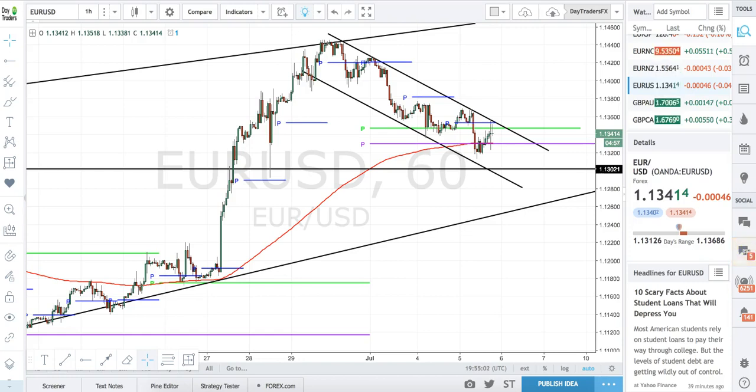Just a quick little peek at the euro dollar. I think this is an interesting one because it gives us a decent look into the dollar side of things, and the euro has some very interesting setups across several euro pairs. So I'm just going to focus on the euro dollar for a moment and look at some of what is going on.